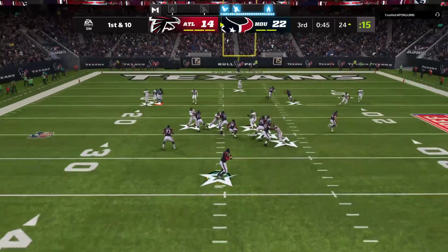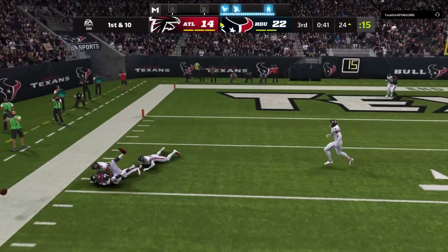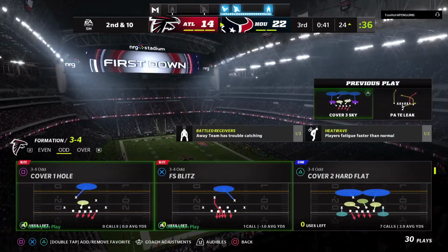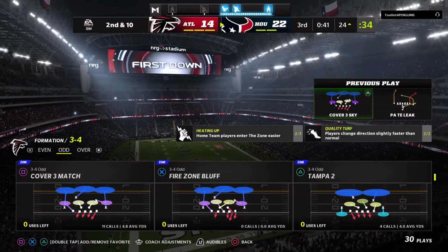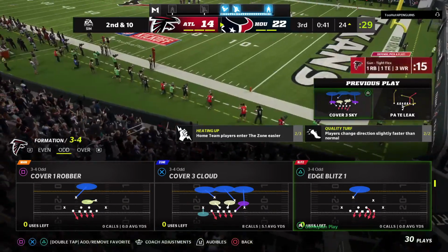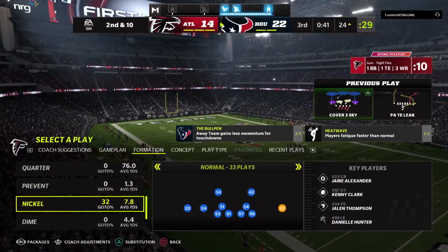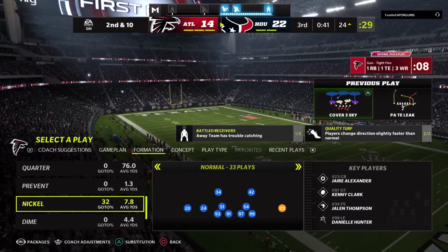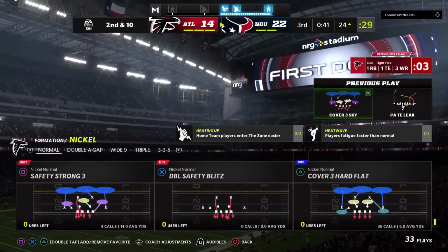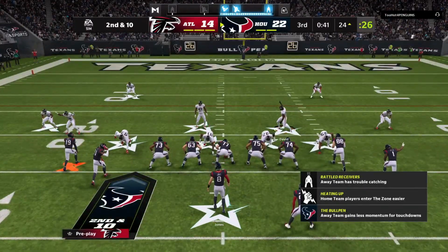Off the play fake, Jones. And this will be incomplete. Physical play on the football there, and it's 2nd down. I think that was good strategy there, trying to go right back to him after the last completion. But this time, the defense was all over him, and they got there to break that one up. Third quarter on a Monday night with a 2nd and 10 coming up.